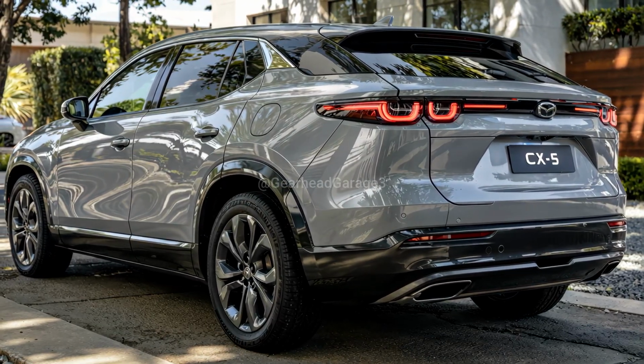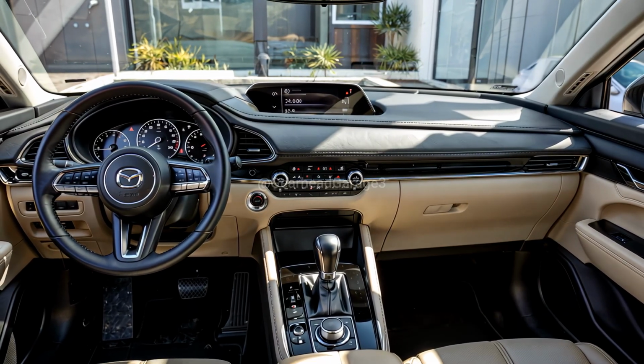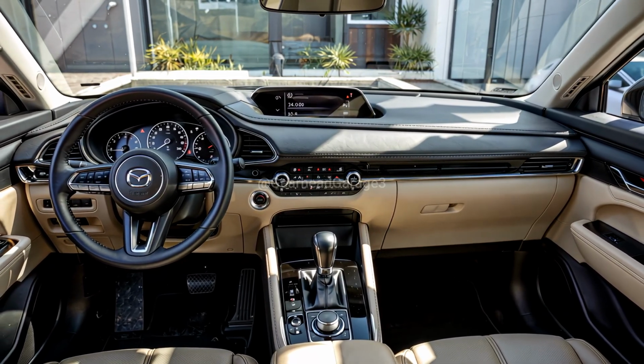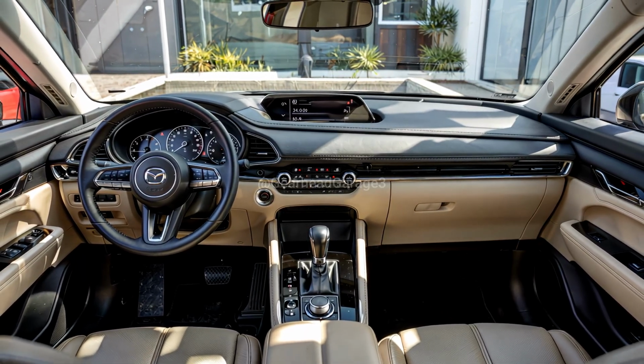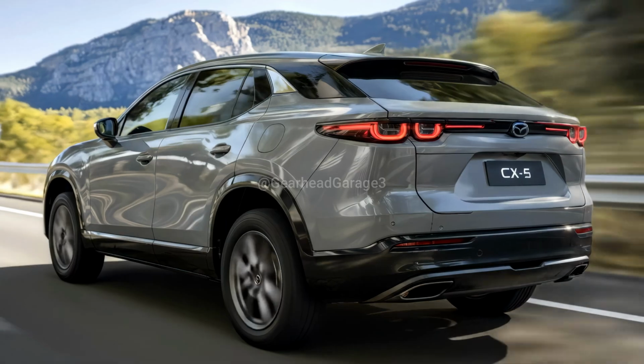All told, the 2026 Mazda CX-5 is shaping up to be a compelling blend of performance, efficiency, and premium touches. If you're in the market for a compact SUV that still knows how to drive, this could be the one to watch.